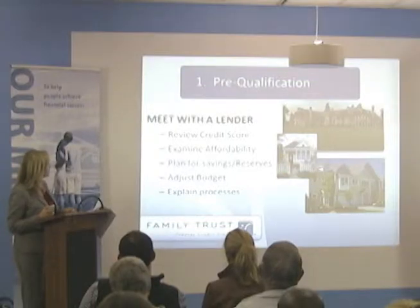And then that lender should also be able to help you explain all the processes, take you step by step, and kind of handhold and walk you through that process. You need to have that kind of trust with your lender.